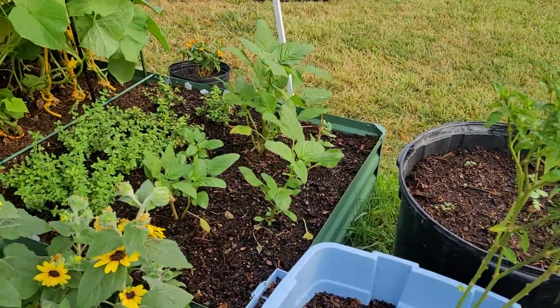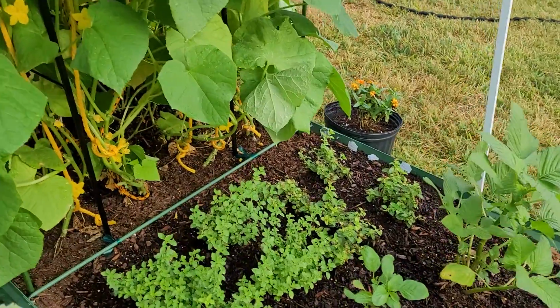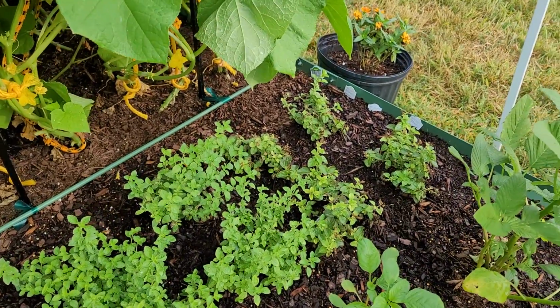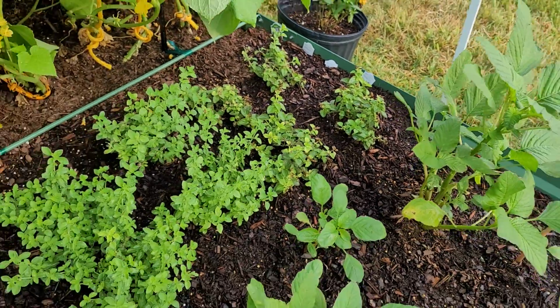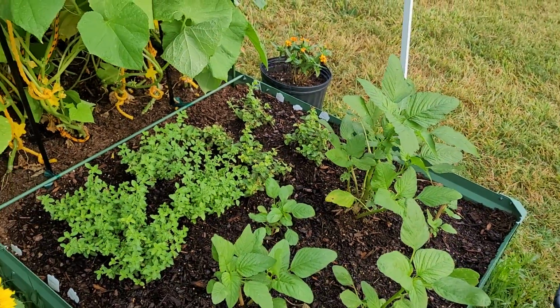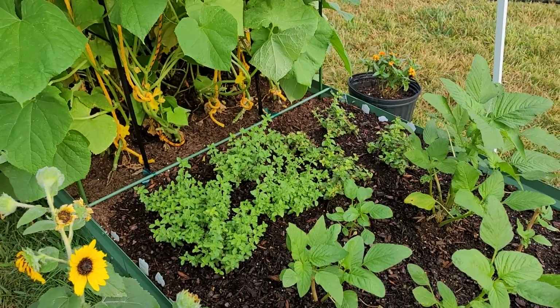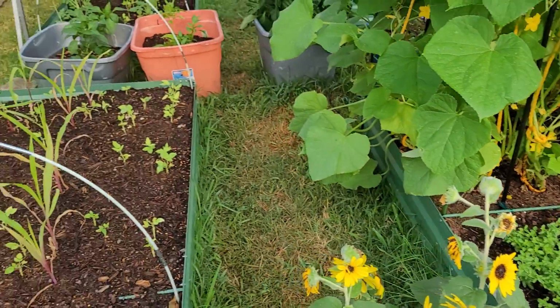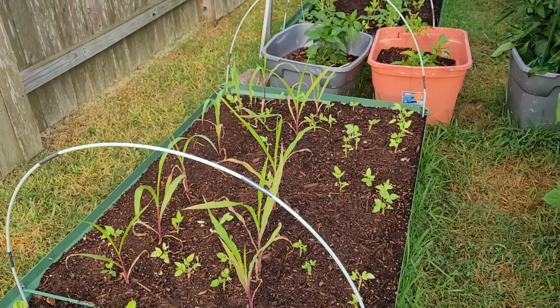The spinach, I got Indian spinach right there, and I got oregano. The oregano back there isn't doing too well. But that one is a Greek oregano, one is Italian oregano. We'll see. These were the first victims of that summer heat.